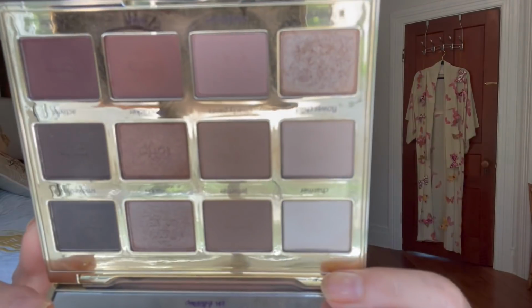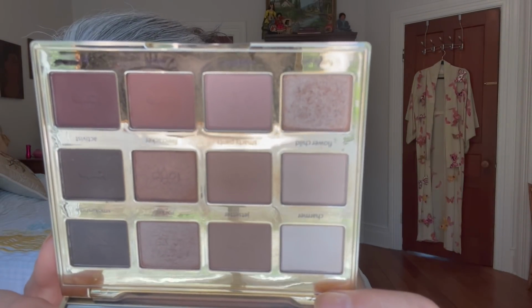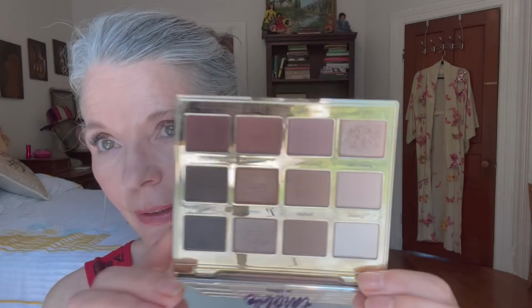I brought my Tartelette in Bloom eyeshadow palette. It's a very nice compact size. It is literally my most used eyeshadow palette. I actually panned one of these palettes and repurchased it. So this is my second Tartelette in Bloom eyeshadow palette. This is just my go-to when I don't know what to do. It's just a super perfect, neutral, everyday eyeshadow palette. It has some cooler colors, some warmer colors, some neutral colors. I know it looks a little bit boring, but it's just a very, very easy go-to everyday palette.